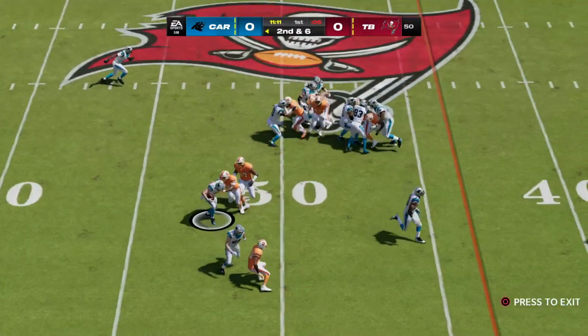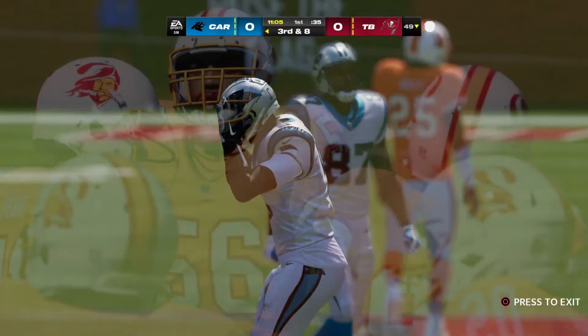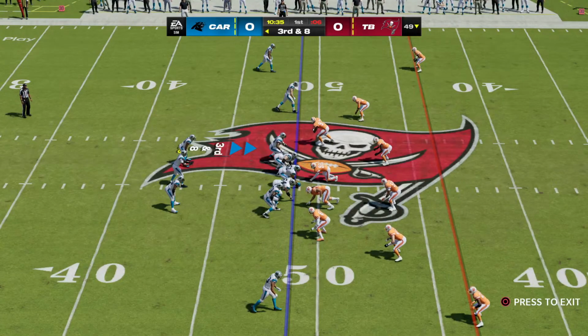Pitch, McCaffrey tries to get to the outside, but that play is blown up. Nothing there. He'll lose 2. Read nicely. I believe that was Selman on the stop. 3rd and 8 coming up.